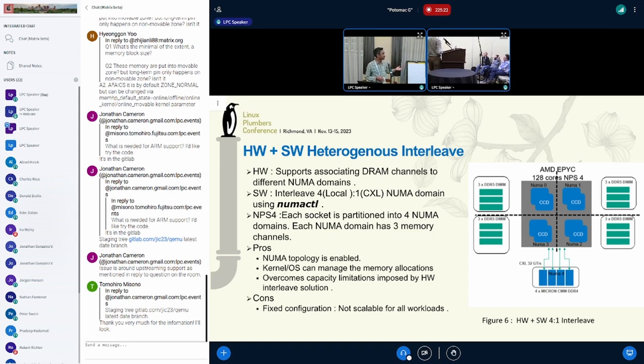The con is that it is a fixed configuration again, because once the BIOS configures this as four NUMA nodes, you cannot change it. With each workload, you normally have to tune these ratios, and you cannot really change those ratios with this kind of configuration.